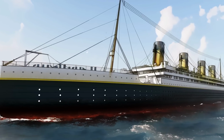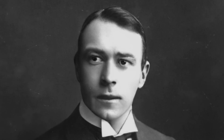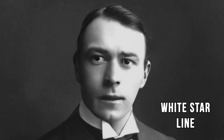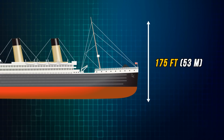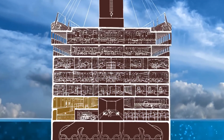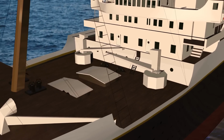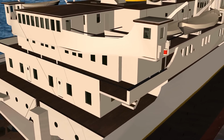We do know that Titanic was considered an engineering marvel in its day. Designed by Thomas Andrews for the British shipping company White Star Line, it was just over 880 feet long and 175 feet tall. Built with abundant space for 840 staterooms, a swimming pool, a squash court, a gym, and 2 dining rooms. But it was below deck that one of its most impressive new features could be found.